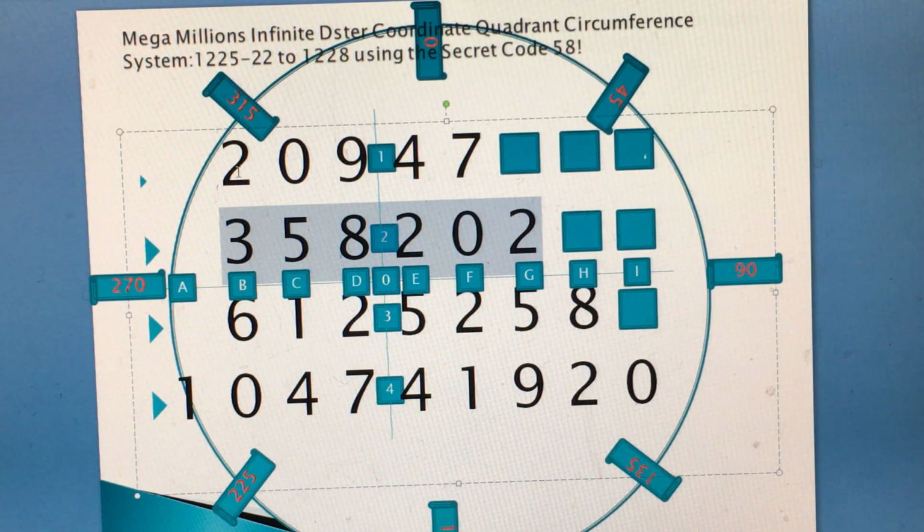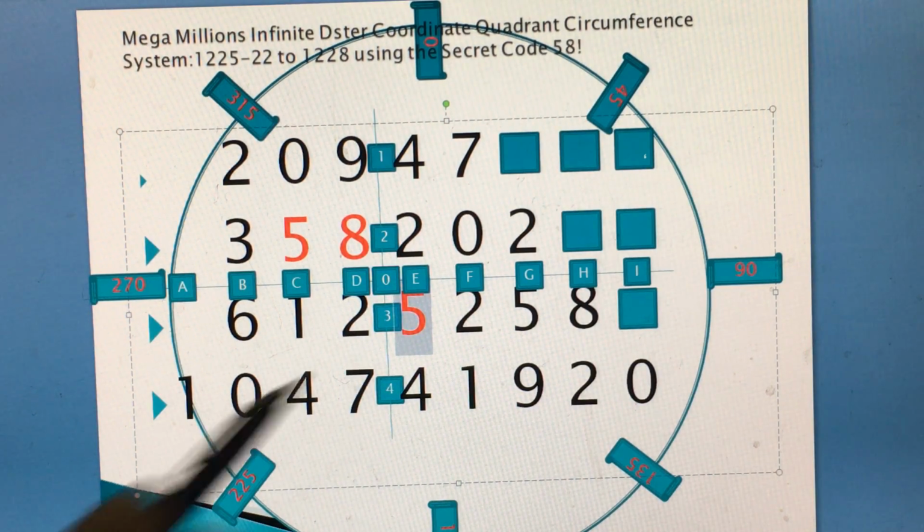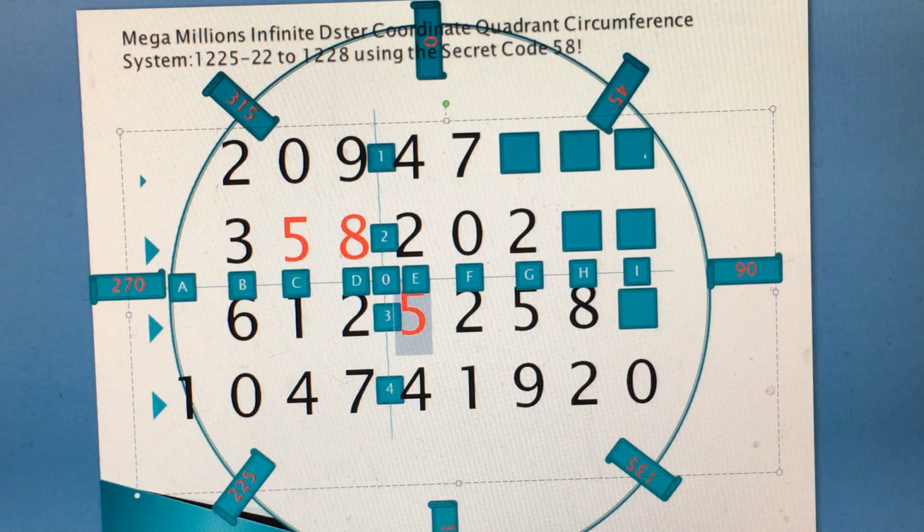Now, this would be the infinite Dster quadrant system for the 25th and the 28th. Now, let's see where the code Dster 58 is in the Dster. We have 58 in quadrant 1, and 58 in quadrant 1 and quadrant 4. And we also have 58 in quadrant 4 by itself. So 58 appears 3 times, so your main focus is 58, the secret code for the next Mega Man drawing.